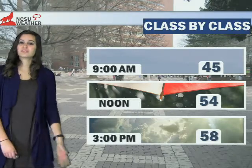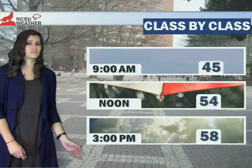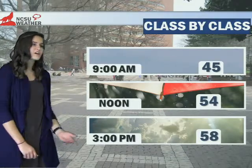And then when it moves into the afternoon, around 2:30, we should see much less precipitation. It should pretty much fade off around 3 o'clock, and that's when it's going to start to be mostly cloudy. We'll reach our high at 58 degrees.